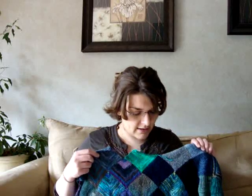I finished two more squares on it this week, so they're tiny, but it's also small needles again because I love them. 1.5 US, 2.5 millimeter needles. I finished this one and this one. So one is Barocco sock, and this one is Pagewood Farms, Alaska, I believe.